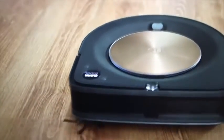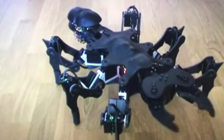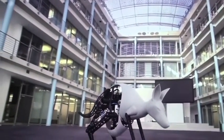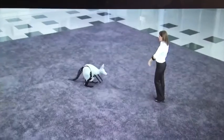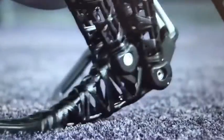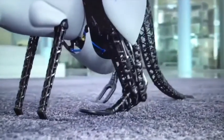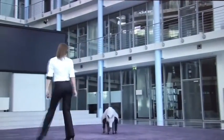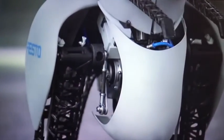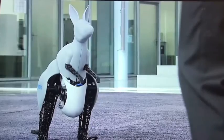They are also seen in crazy machines like robotic ants and this hopping kangaroo. Wow! Wild, huh? These mechanical creatures actually have no functional purpose. They are really fun to watch though, right? Kind of like the automatons we looked at during the first part of this video.